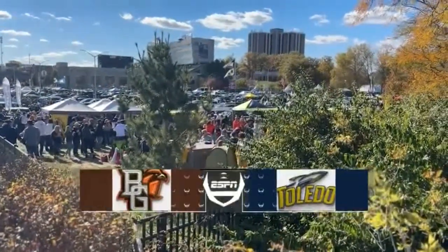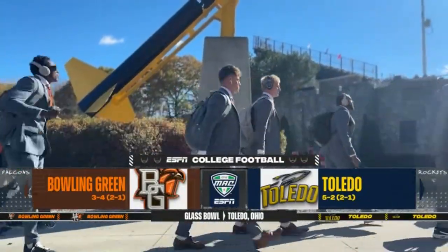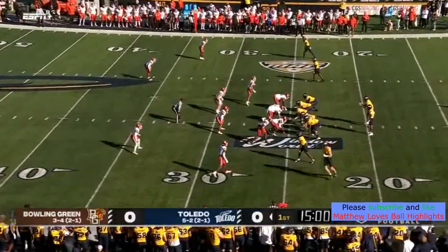of I-75. That means we come to the campus of the University of Toledo, Glass Bowl Stadium, where the Bowling Green Falcons are in town to tangle with the Toledo Rockets. Huge Northwest Ohio matchup, with a productive year leading this offense.